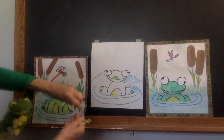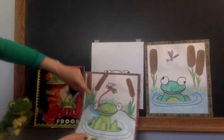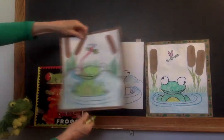If you wanted your frog to have a tongue, you could make his tongue going up for an insect, and you just take red and go on up and give him an insect.